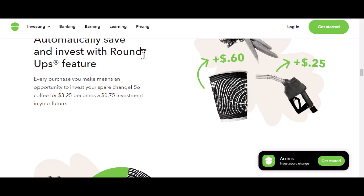So, to recap, your cash in Acorns checking is FDIC insured up to $250,000, and your investments are SIPC insured up to $500,000. But remember, these insurances only cover the money, not the value of your investments.